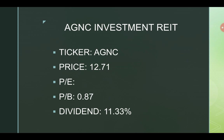Next is AGNC Investment REIT, ticker symbol AGNC, price at $12.71, price to book of 0.87, pays a dividend of 11.33%. Okay, again, good valuations.